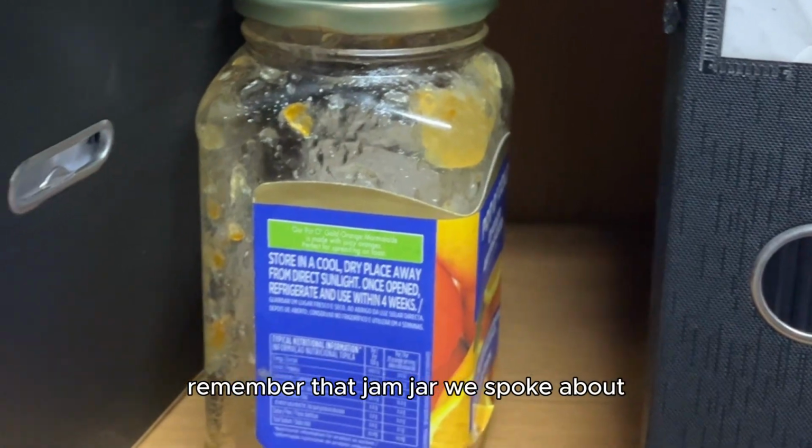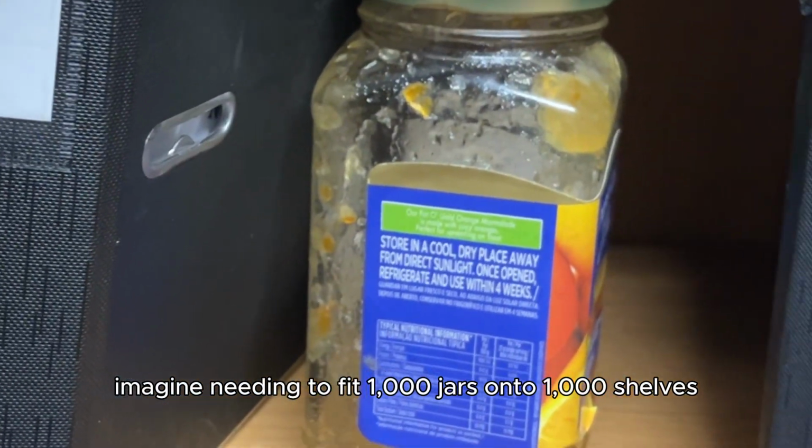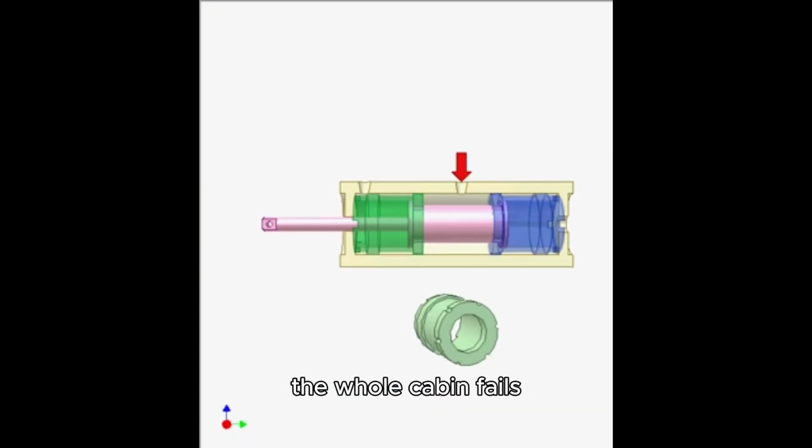Remember that jam jar we spoke about? Now imagine needing to fit 1,000 jars onto 1,000 shelves, all exactly right. One off, the whole cabin fails. So how do engineers deal with this?